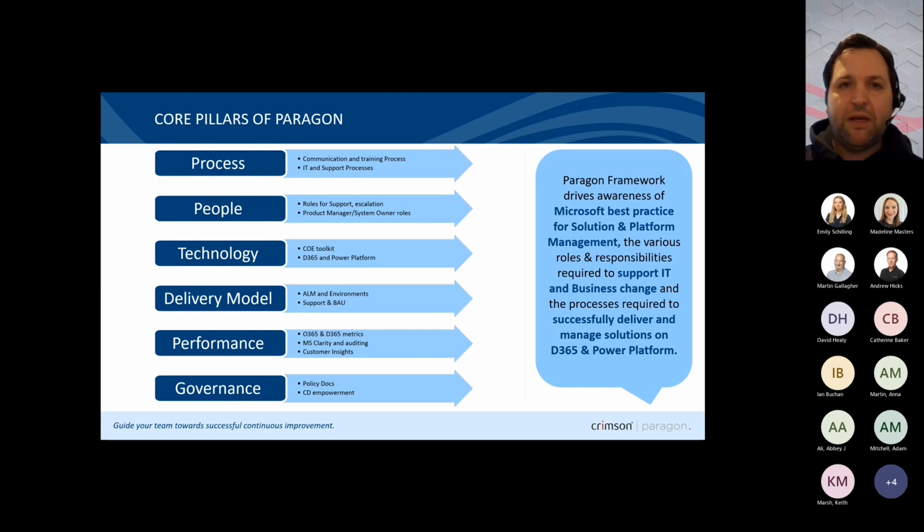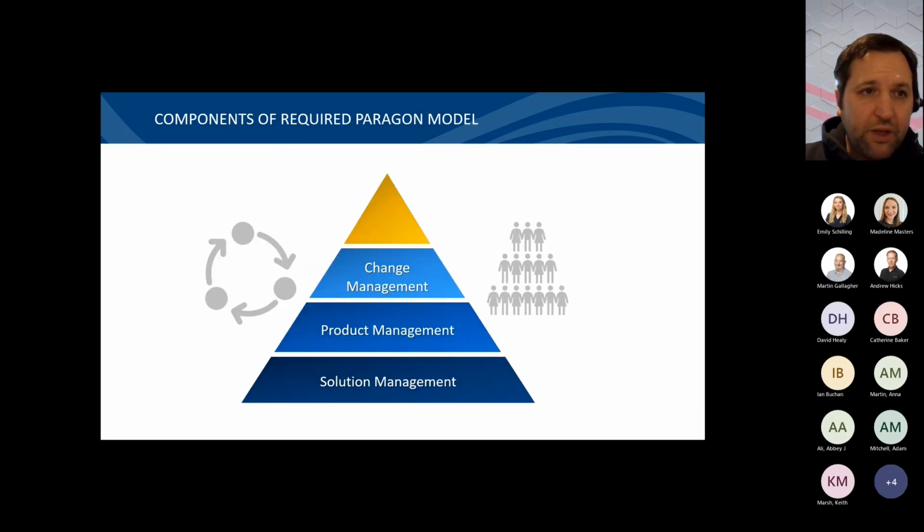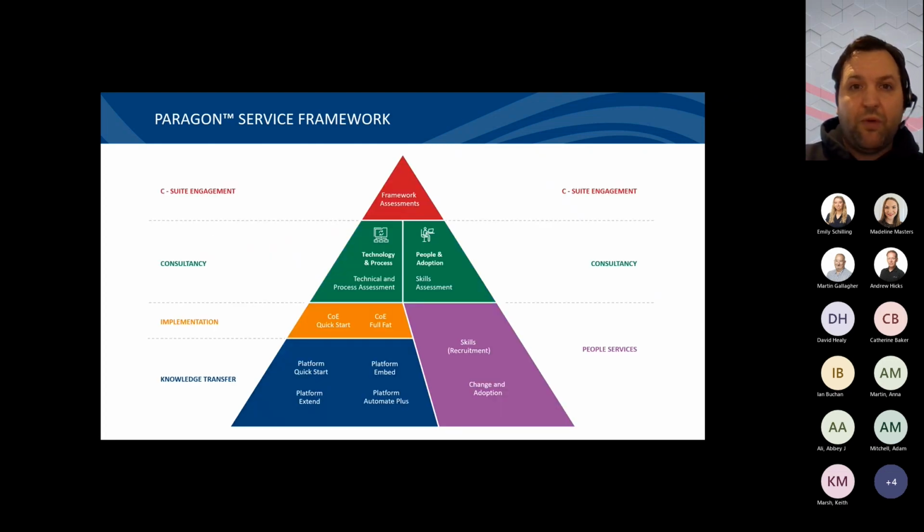So we've got those 6 pillars where we believe that Paragon will drive awareness of Microsoft best practice for solution and platform management, understanding the various roles and responsibilities required to support IT and business change, and the process required to successfully deliver managed solutions on Dynamics 365 on the Power Platform. So that's really the pillars of our framework. The components, we have a lot in there around change management. We've got a lot in there around resource management, product management, solution management, and all of this is combined into what we see as our service lines that we invite customers to actually come on the journey with us.